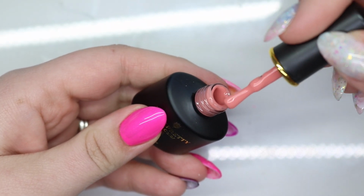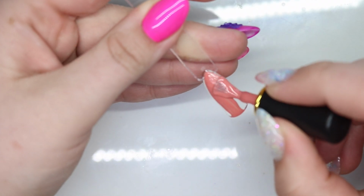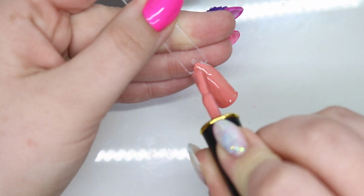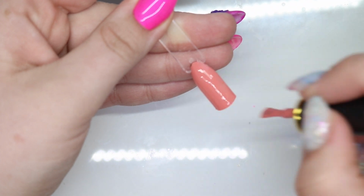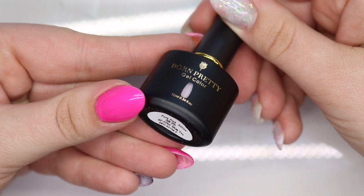Ooh, that's a really pretty color, and that's gonna look really good on my skin tone. I love this color. This might end up being my favorite color out of all of them. Like, look at how pretty that is. That's one coat. All right, next up we have, oh, I messed that up.